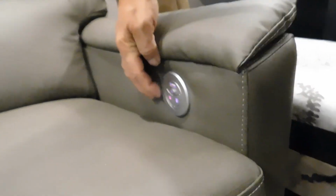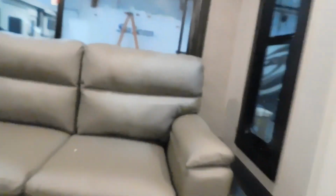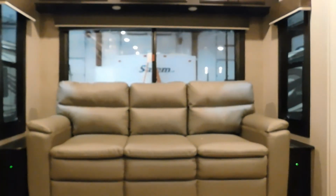Alright, coming around here, you have your power recliners, your heat, massage, accent light, storage, your lighting, USB ports in these, 110s, and USB ports next to your sofa. I'll show you quickly how to set your sofa up into a bed.